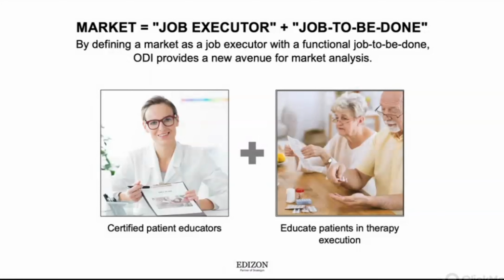And what you can see here is that the job to be done is not a given thing. The job to be done is being derived out of the group of people that you want to create value for. And when you do it like this, you will get a much clearer understanding of what the job really is that you probably want to create value for.